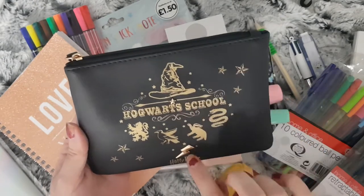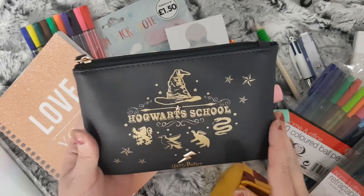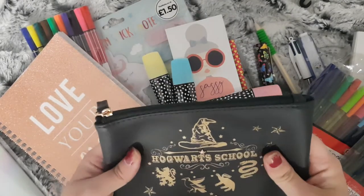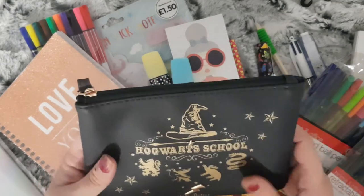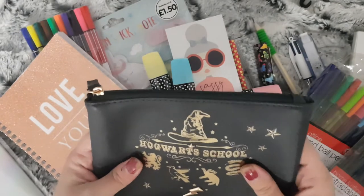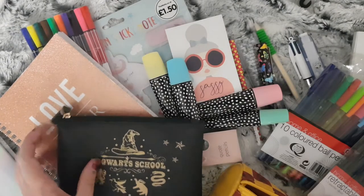It's got a gold lightning bolt and star on it. This she's using as her emergency pack. If there's any ladies watching, you'll know what I mean. We also bought some of that stuff from Poundland as well.